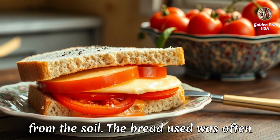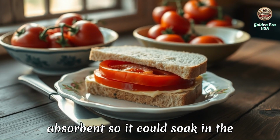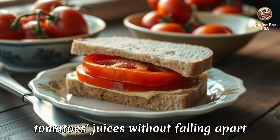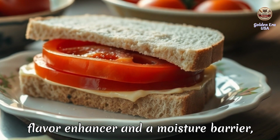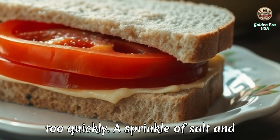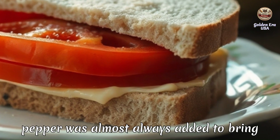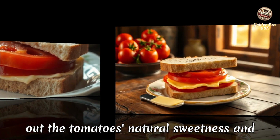The bread used was often plain white or soft whole wheat, slightly absorbent so it could soak in the tomatoes' juices without falling apart completely. The butter acted as both a flavor enhancer and a moisture barrier, preventing the bread from getting soggy too quickly. A sprinkle of salt and pepper was almost always added to bring out the tomatoes' natural sweetness and acidity.